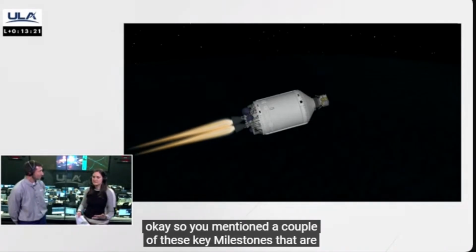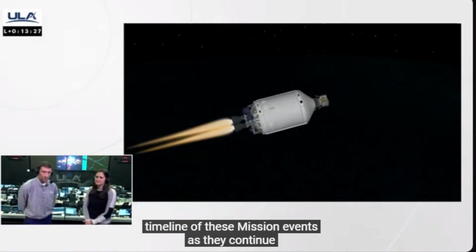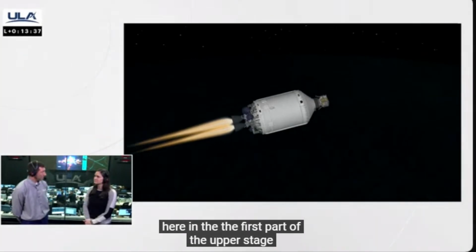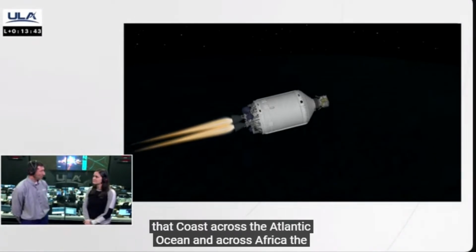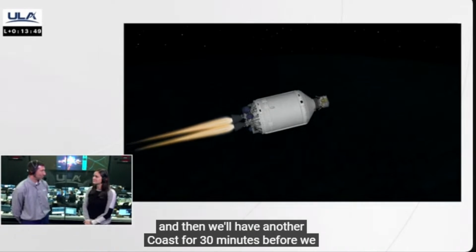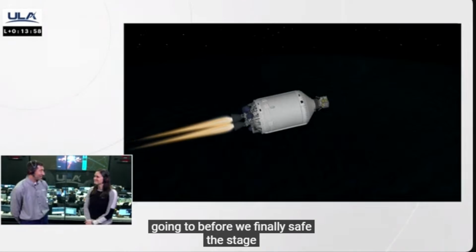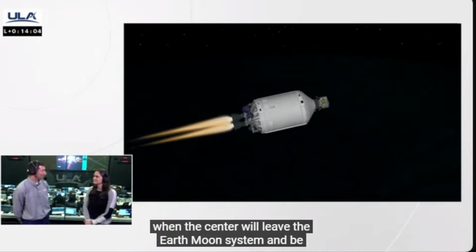Okay, you mentioned a couple of key milestones ahead of us. What can everyone expect to see as far as the timeline of these mission events as they continue watching today? Yeah, absolutely. Looking at the clock right now, we've got a little over 2 minutes left in the first burn of the upper stage. We're going to coast for about 30 minutes after that, across the Atlantic Ocean and across Africa. The second burn will be about 4 minutes long, and then we'll have another coast for 30 minutes before a pretty short, roughly 20-second burn for the final burn. Once we've done that, we've got some engineering demos before we finally safe the stage and shut everything off. And then about 4 days later is when the Centaur will leave the Earth-Moon system and be off on its way to deep space.